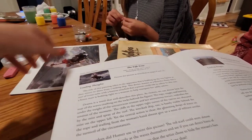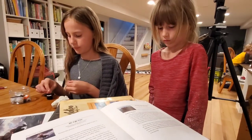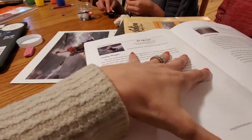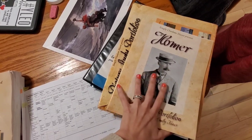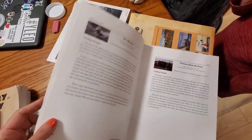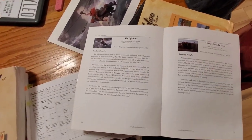So now what I do is once the girls feel like they have a good idea and picture of this painting in particular, I will go ahead and we'll look at this. This Simply Charlotte Mason Picture Study comes with the biography, which we read the first few weeks of the semester, and then we accompany it with a couple different books from the library.